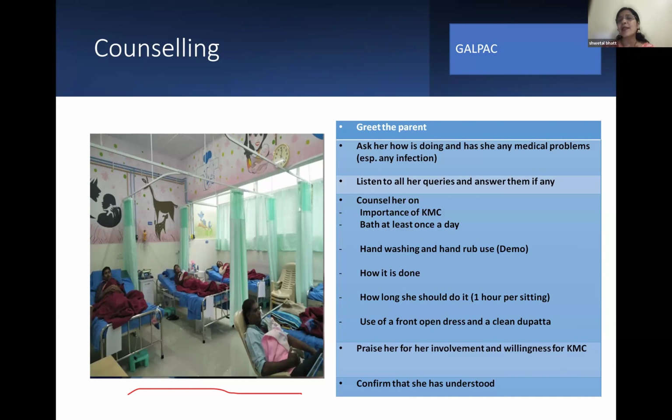The GALPAC, the last part is check the understanding. See, you check whether she has understood properly or not, whether she knows how to keep the baby in kangaroo mother care or not. Demonstrate that. Either you demonstrate, or ask another mother who is already very good and giving kangaroo mother care. Make a mother support group. Sheila, you are giving very good kangaroo mother care. Can you demonstrate to this mother?